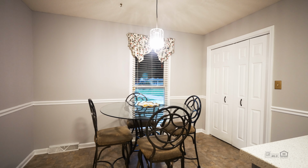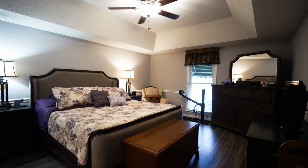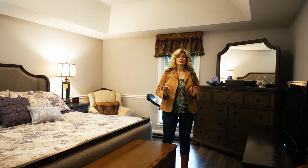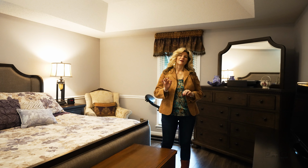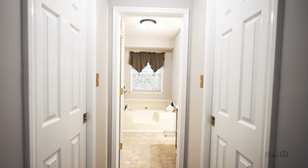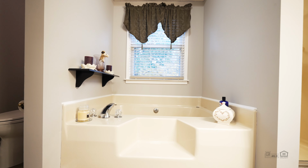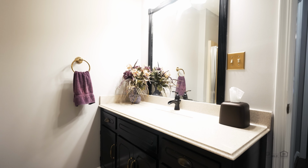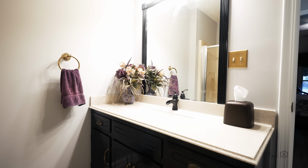The primary suite is a spacious and luxurious retreat. It features two separate closets, providing ample storage for the space. The primary bathroom offers a sense of indulgence with a separate jacuzzi tub and shower for relaxation and convenience, along with an updated vanity that adds a touch of modern sophistication.